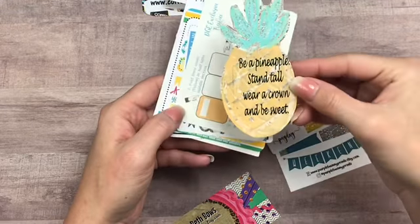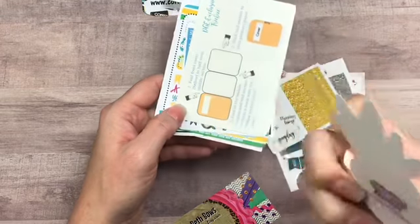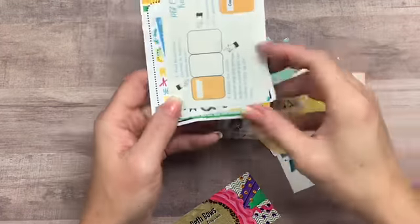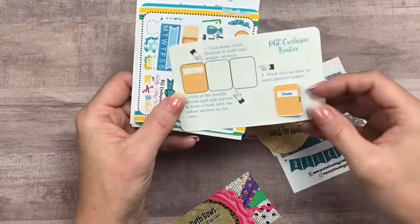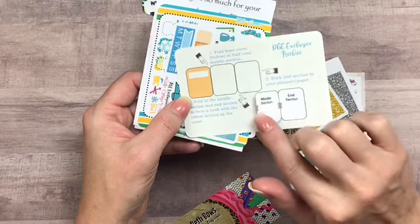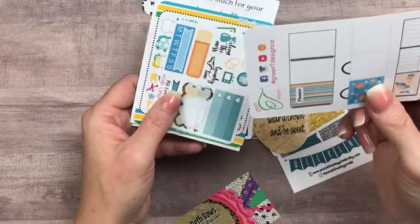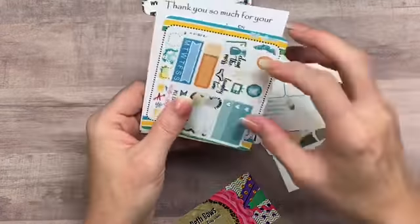This one's Be a Pineapple, Stand Tall, Wear a Crown, and Be Sweet. And this is from Emily's Planner Innovations, I'm sorry. Love that foil. Then this is from PGE exclusive freebie. And I love this. It's one of those hide ones, and she gives you several and shows you how to use them. So I love that. I think those are so cool, and I definitely will be using that and tagging you in it.